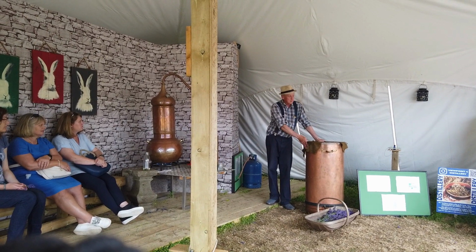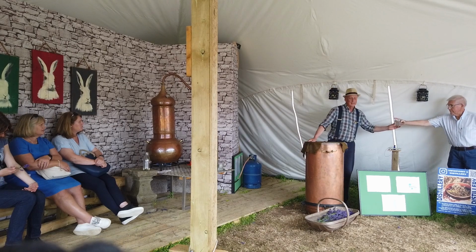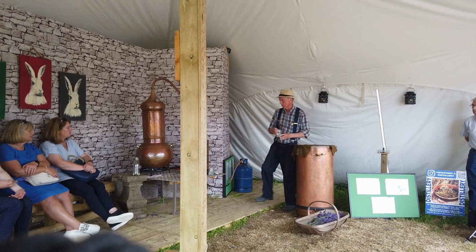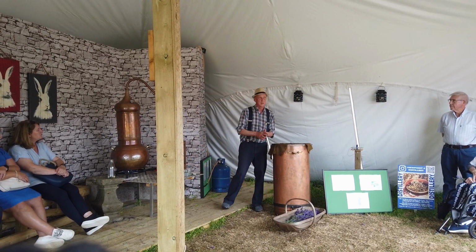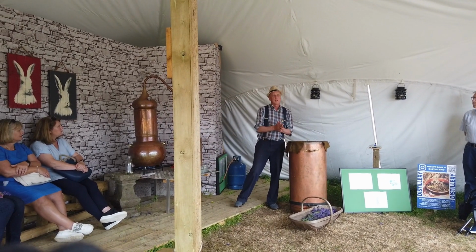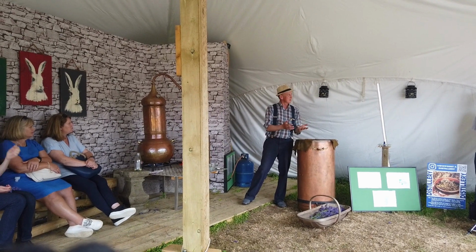I'll then commission this boiler, maybe down here or maybe up at the house. And we'll see if we can make some oil. The people that buy it, obviously little bottles like that, or also we do sell commercially to a lady who makes a bronzer.